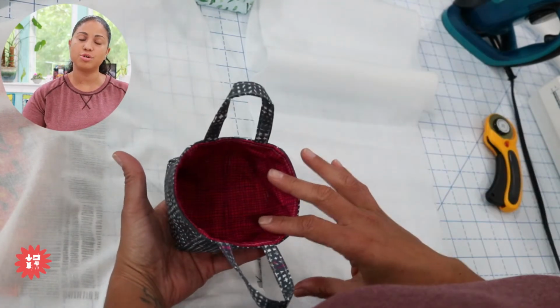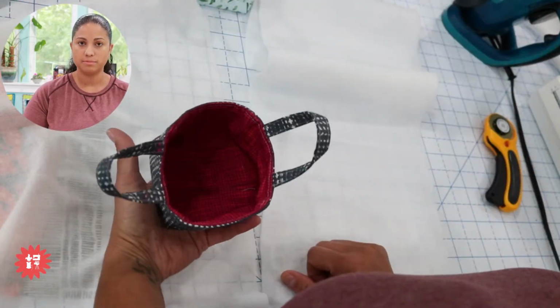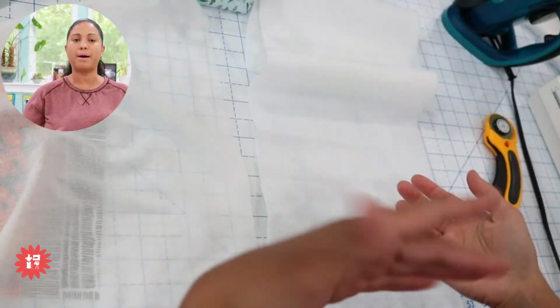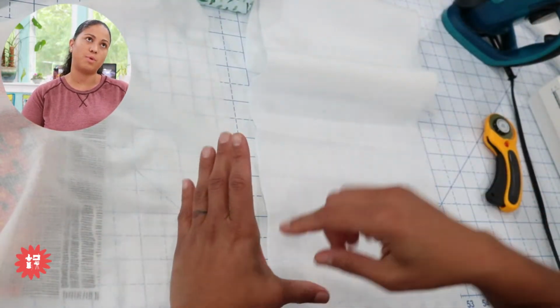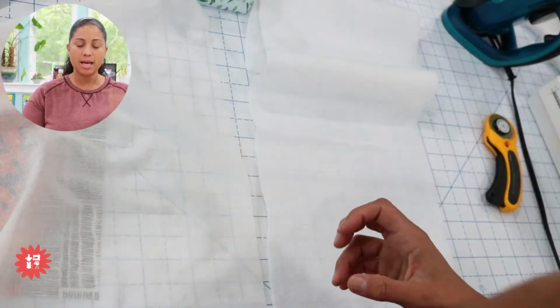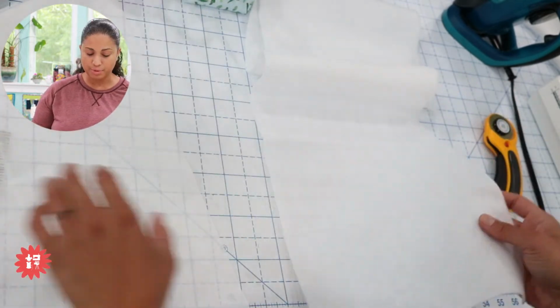That's why I chose to go with the Bosal light fusible batting instead of, say, foam interfacing, okay? So those are things that, as a designer, I think about ahead of time, because I know, okay, this is kind of small. I need this to fit to the inside. If it's too bulky, it's going to be really clunky and hard to flip out and get to lie flat. So those are just things that you end up learning over time.